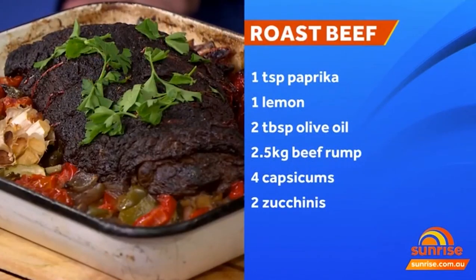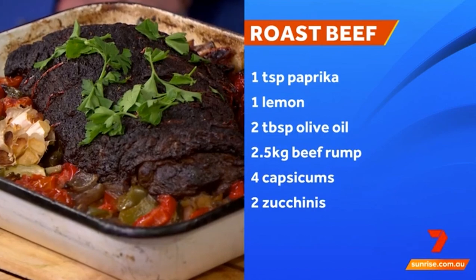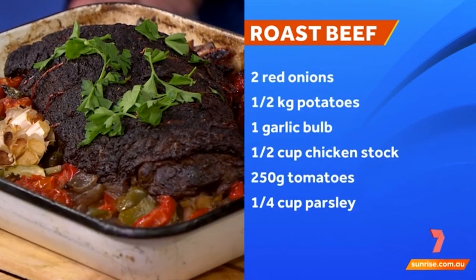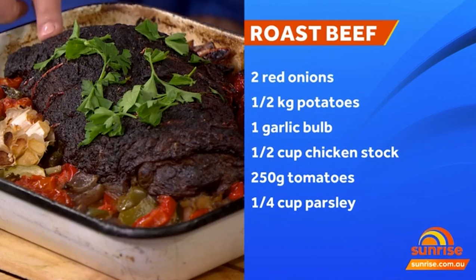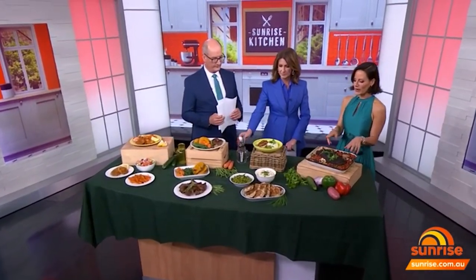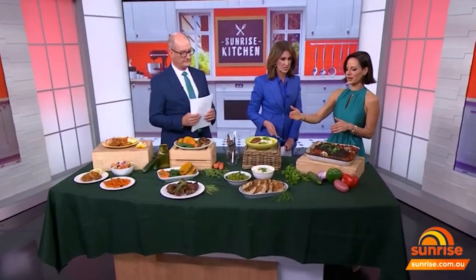That looks delicious. So basically, this is a makeover of the beef roast. And what I've done here is, it is one tray. I've got some potatoes on the bottom, some tomatoes, as well as zucchini, capsicum, and then it's got the paprika over the top, which is just a great source of vitamin A. But what I love about this is it's so easy to do. It's a few stages in the oven.